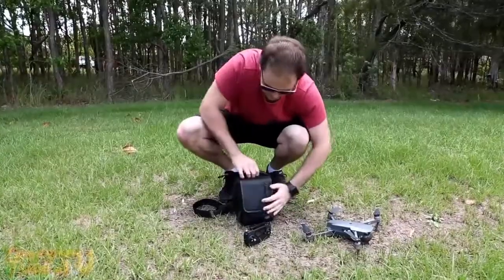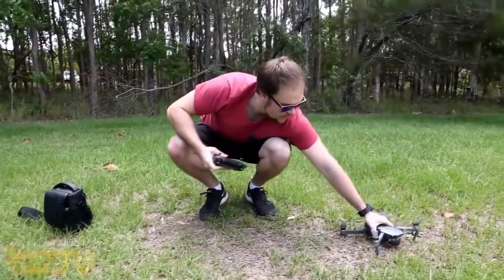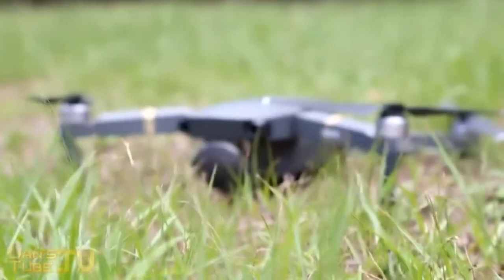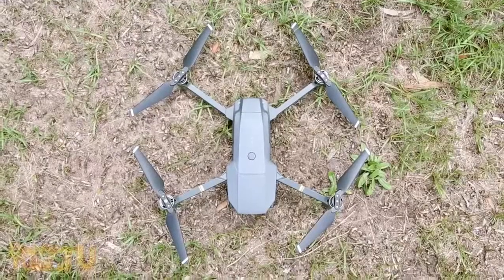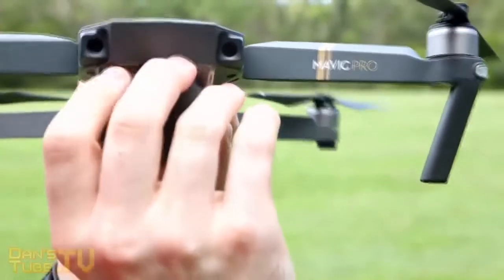Now with the Mavic's control range, you can get to about 7 kilometers away from the controller, which is impressive as hell for something as tiny as this. Again, it's constantly connected to satellites, so at a normal time for me, I would probably be hitting about 12 satellites, and at the optimal time I'm hitting about 19 satellites, so 7 kilometers away is insane.